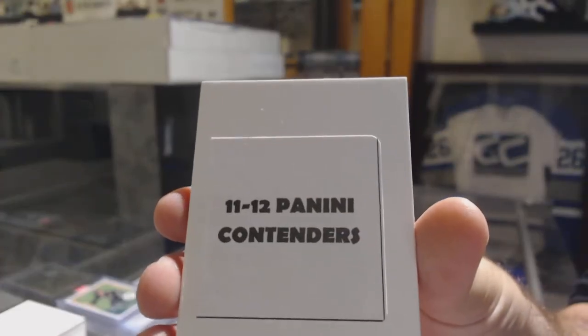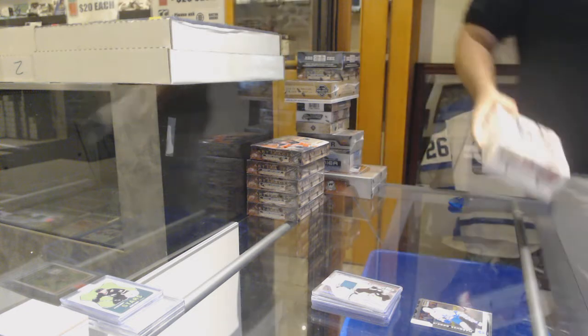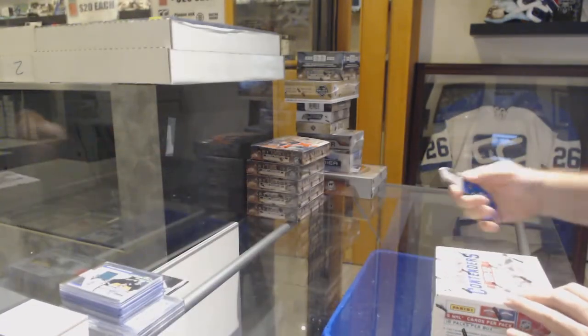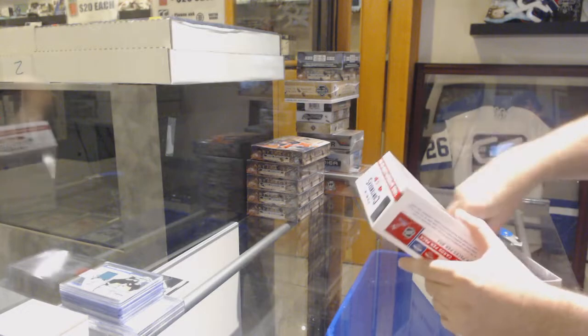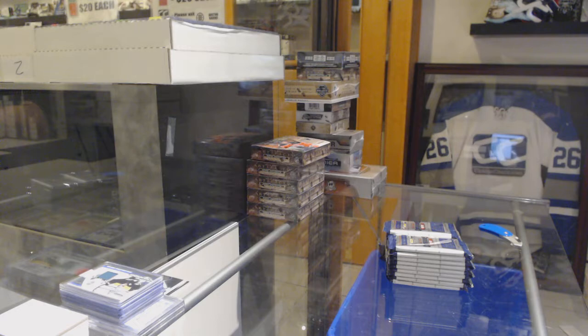11-12 Panini Contenders. So I will go grab that. Come on, Contenders. This knife needs to get some sharpening going. You don't see this box very often, do you?